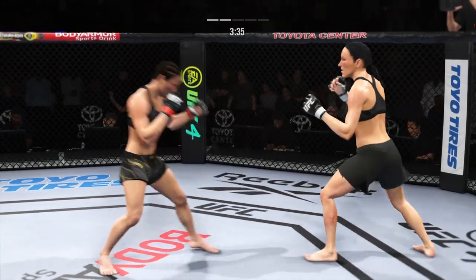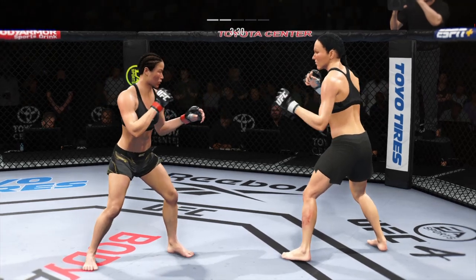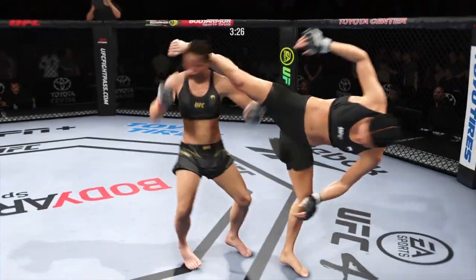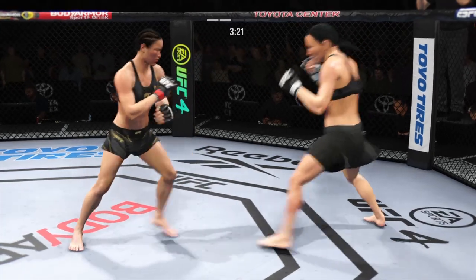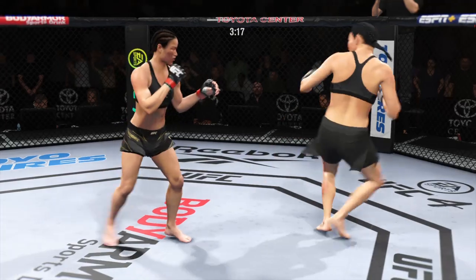Great punch. Well, she continues to leave that head open, and she paid for it there. She's almost moving into the strike. She hasn't changed up her tempo, and she continues to keep her head on that center line. We'll see if she can make the proper adjustments here. Well, she's got the longer reach, no problem finding her range and landing the straight punch there.